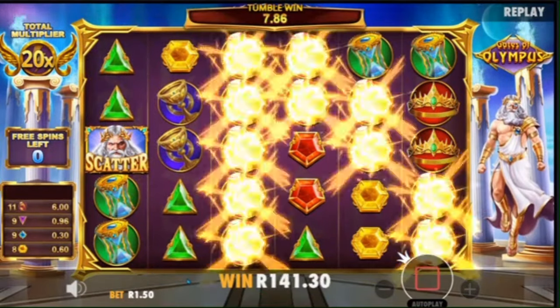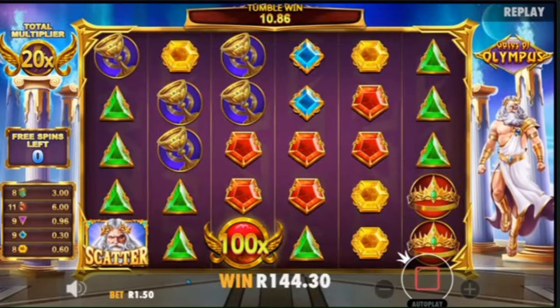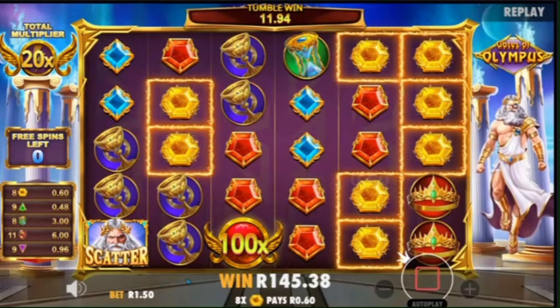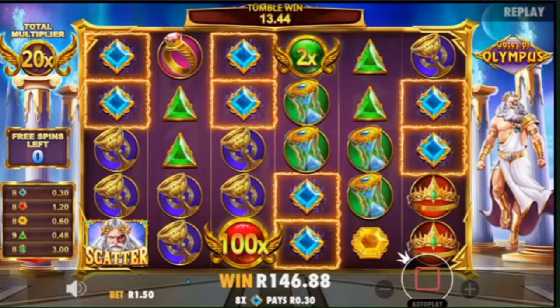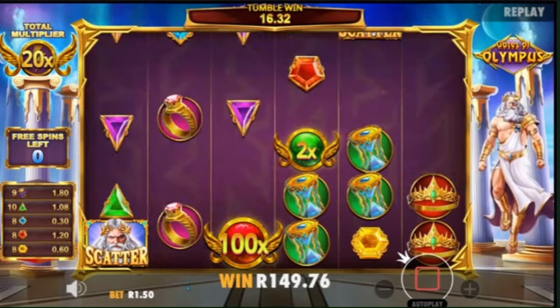A lekker tumble, come on, multiplier, and he gets 100 times. Look at that, with a better tumble. Wow, and the last spin. Yo, this is unusual. Look at that, tumble is still going. Yo, look at this, tumble is blowing.